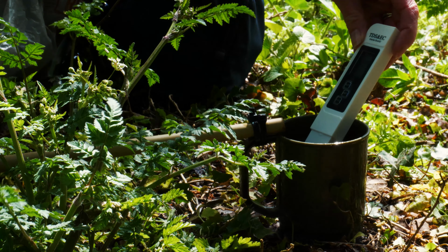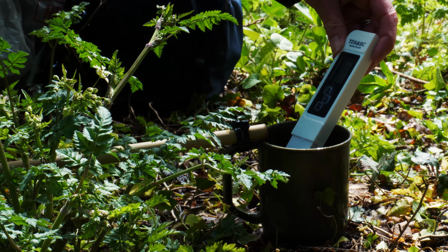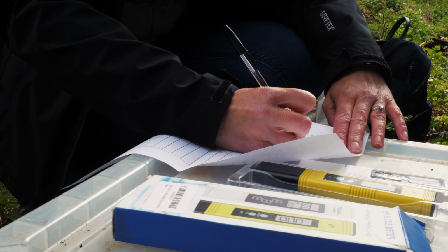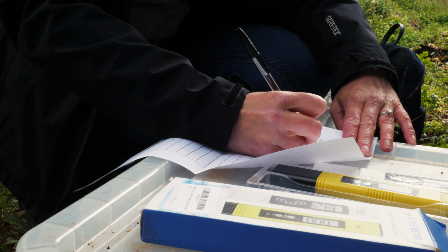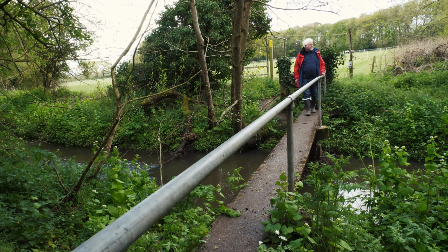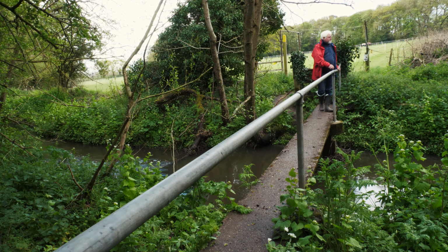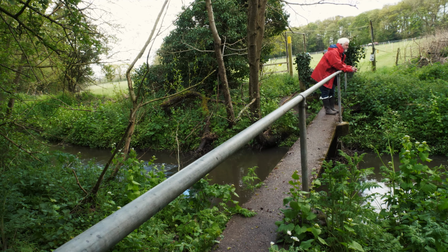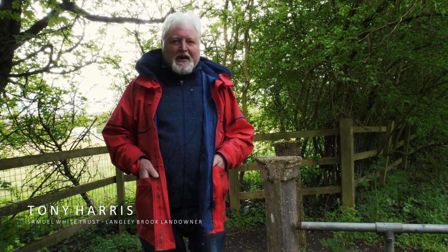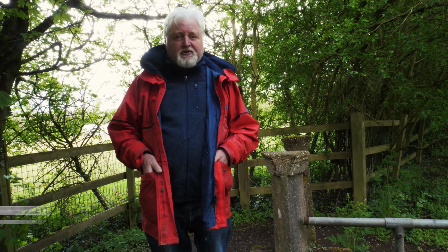So the overall goal for this project, and projects similar to this that we run in the catchment, is to create a sustainable habitat for the willow tit. Great opportunity to talk about the work that we're doing here in Middleton on some land owned by the Samuel White Trust, a local charity. We're really keen to give something back to the community and the wider community, and it's wonderful that we've got this fabulous opportunity to create an environment for the willow tit.